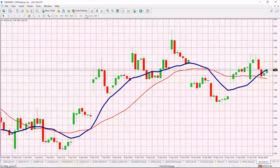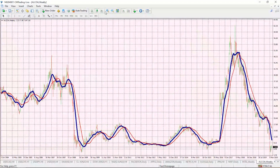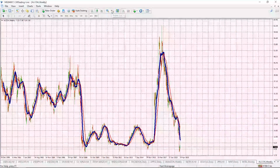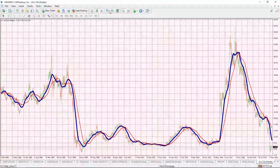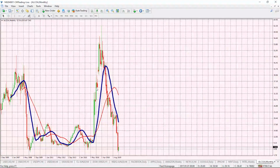Now, lastly, I'm going to discuss Alcoa, which has been, let's just bring it up more properly. Alcoa is one of the largest aluminum manufacturing companies in the United States. Now, you could pretty much see that we haven't been at these levels since 2008, 2009. Let's just get a little bit further into that. We can see that a little bit clearer. On a monthly chart, there we go. I apologize for having that issue.